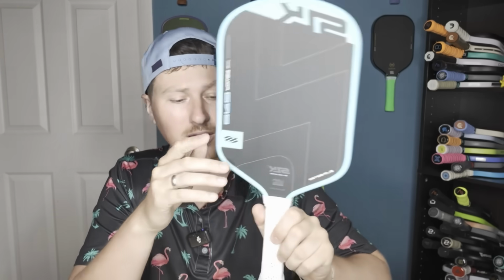Okay, number 3, and this one's just grown on me more and more and more. The SLK Era Power 16mm elongated, and this one, no problem with the 2-handed backhands. It comes in cyan blue, it comes in white. I think they're throwing in some other colors. Also comes in a wide body. Haven't got enough time on the wide body, but the elongated is just so good.